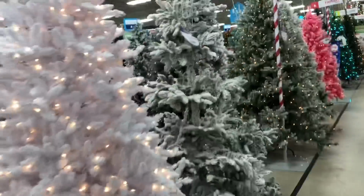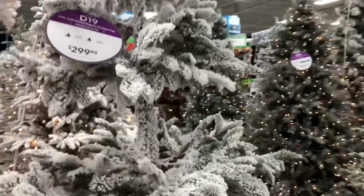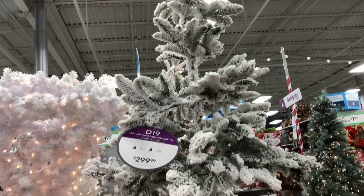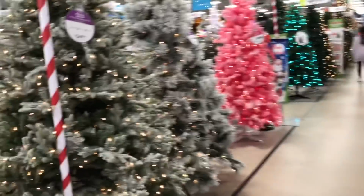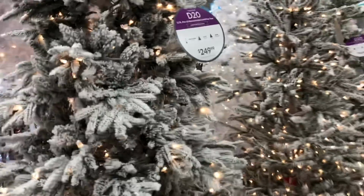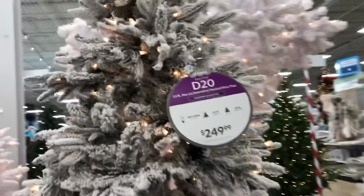Okay, guys, let's see what else they have. They have a big old forest of trees. That's cute. You like that one? Yeah, it has snow on it. That's a pretty flocked tree. Organic flock. We'll stay with the trees, I guess. Hey, it's not even Thanksgiving yet. More of the flock. I like those little soft white lights on that one.